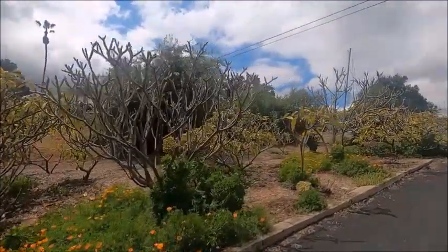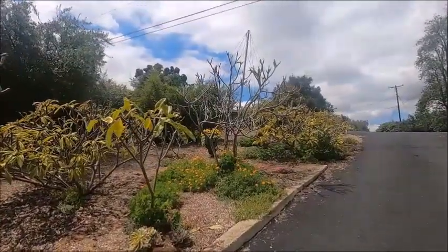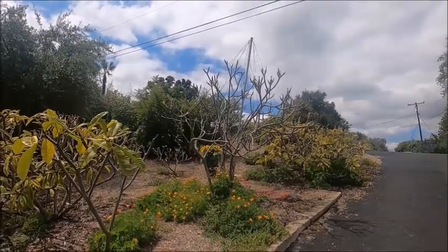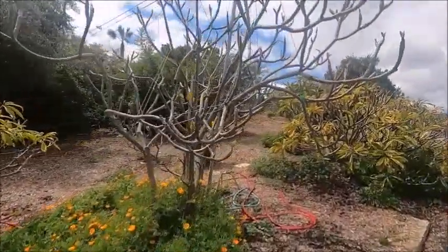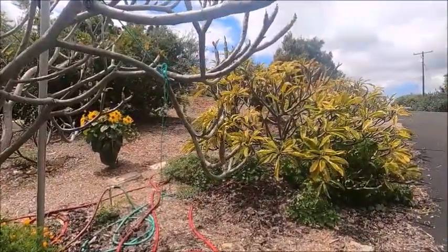And then over here, this crazy one is a white called Grape Expectations. And it's really tall, it grows very fast, and it kind of gets all over the place with the branches. You can see some growing downward, and it's not uncommon for some varieties. There's all kinds of differences.